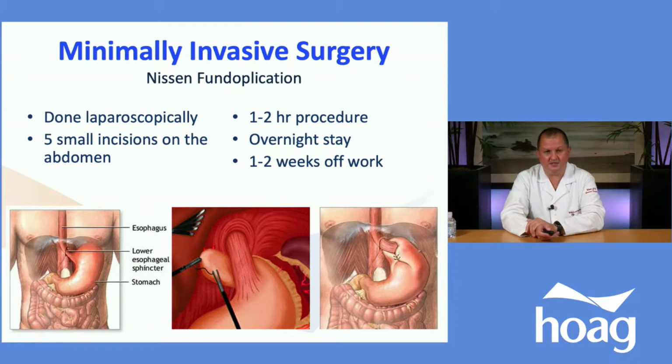We take the top part of the stomach, as pictured in the diagrams, which is called the fundus, and we wrap it around and suture it to itself, or plicate it, hence the term fundoplication. The procedure takes 1 to 2 hours. Everyone spends 1 night in the hospital, and most patients are back at work within 1 to 2 weeks.